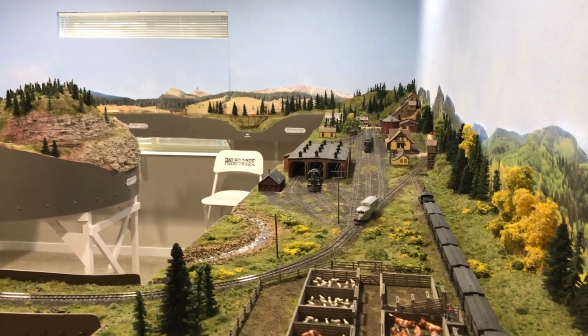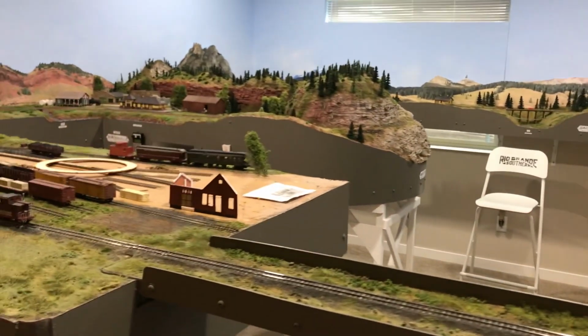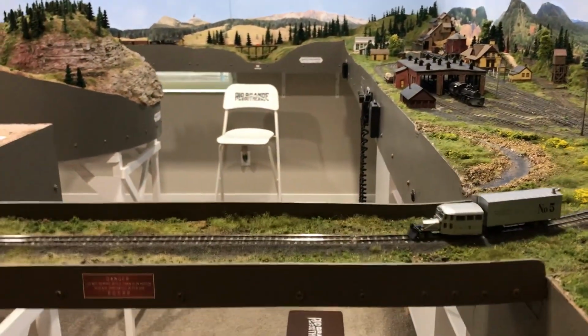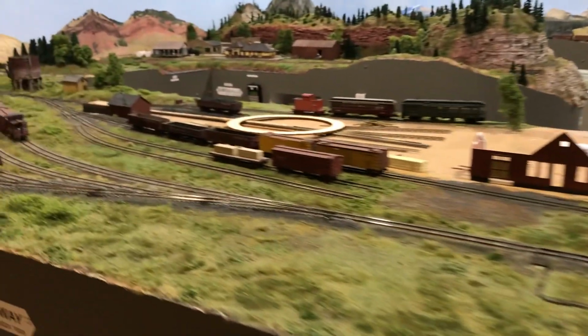Okay, it is time for the April update for my HOn3 Rio Grande Southern. It is April 17th, and right now I'm running some trains. I turned the sound off the two steam locomotives, so it's not quite so loud. Only the Galloping Goose right now is making sounds. So there's been some progress since last.